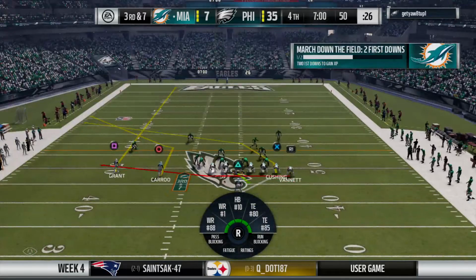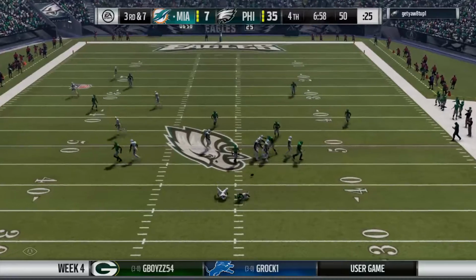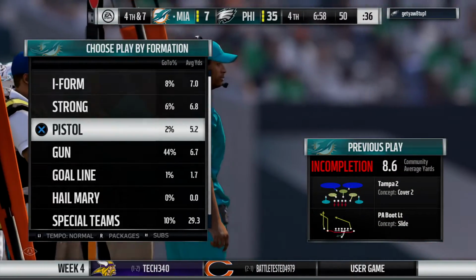Here we go. Man 38. The play action fake. They'll look to throw. And he'll be hit as he releases it. And that'll fall incomplete. Third down is the down.